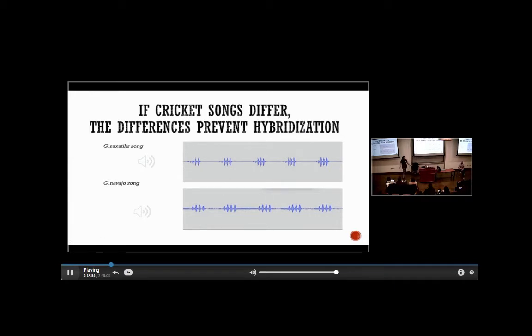And so you guys are probably all like, what the heck? They sound the same, right? Well, maybe there's differences in the song that female crickets can pick up on, but we can't as humans. And actually, if you take a look at the photos right now, there are a few differences. As you can see here, Saxatilis, those ovals you see are pulses, and this one has 3 pulses per chirp, while Navajo has 4 pulses per chirp. So already there is quite a difference in song.